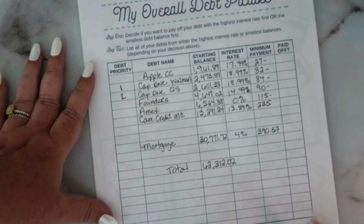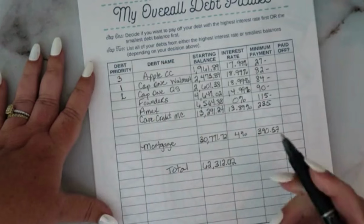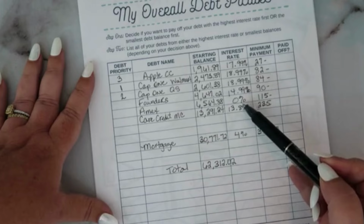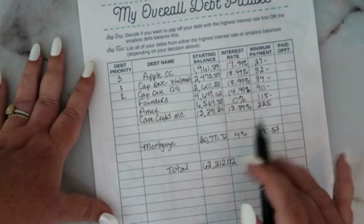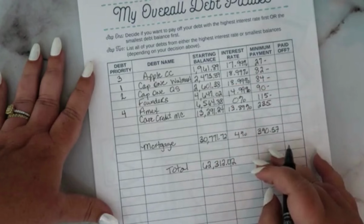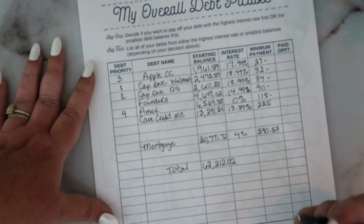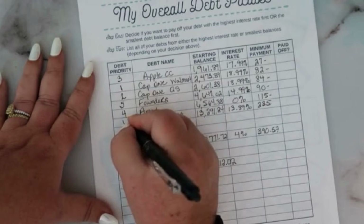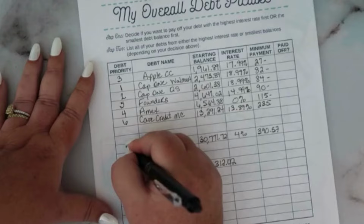The third priority will be the Apple. And then we will be going to the American Express because this 0% interest ends in April of next year. So we want to go ahead and get that out of the way so we don't have to pay any interest on that. So this will be number four. We're kind of jumping around a little bit, but I don't want to have to pay interest on this amount. Then Founders will be number five. Care Credit will be number six. And the last thing will be our mortgage, number seven.